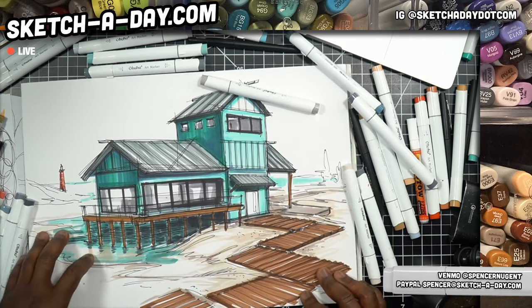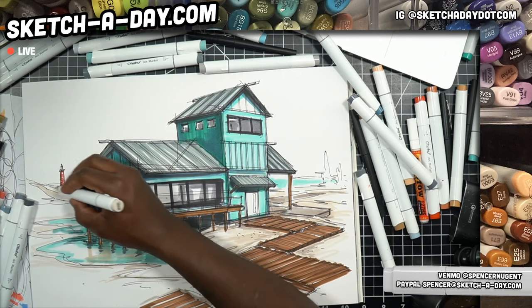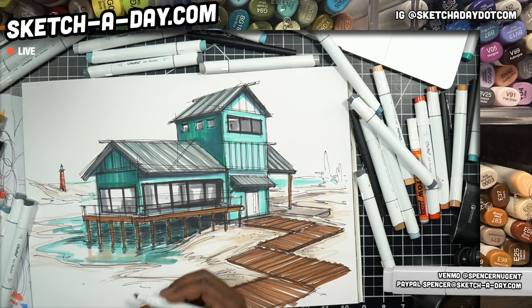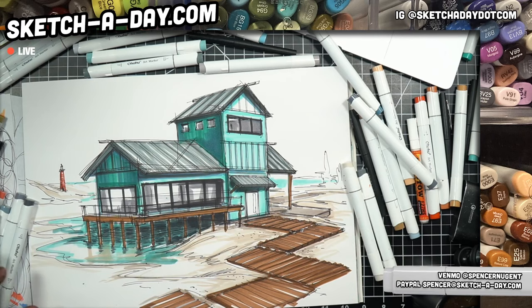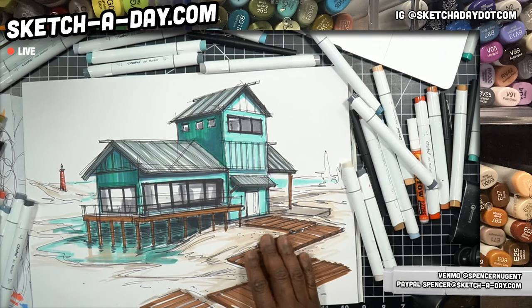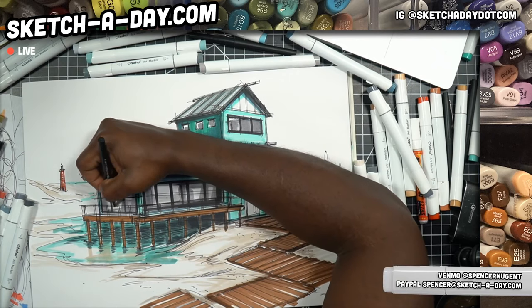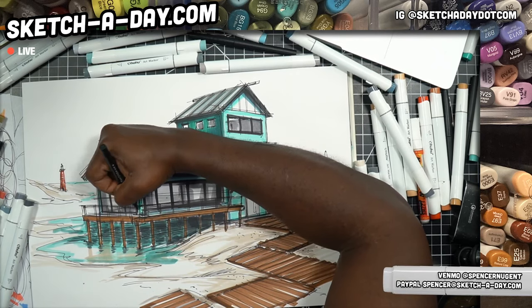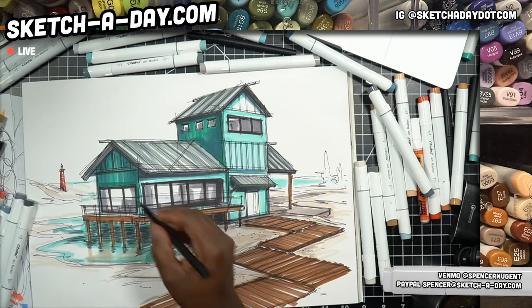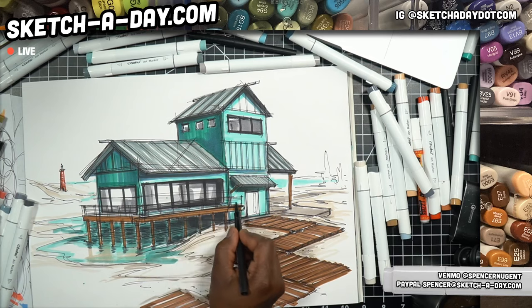Fun as always. Are you perchance a student of architecture or just interested? What's your relationship to architectural stuff? I'm curious. I'm really tempted to put like a pink sky on this, but I'm gonna leave it as is for now because I don't want to mess it up too bad.